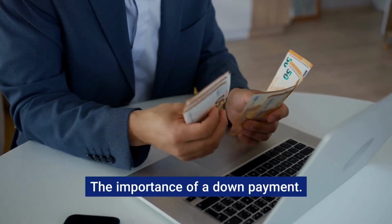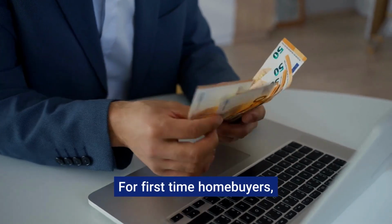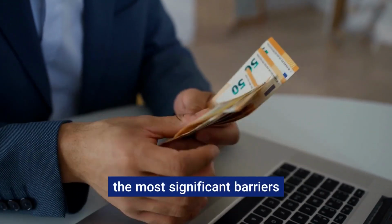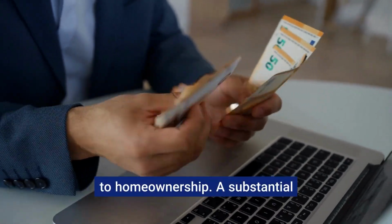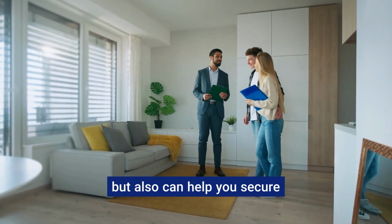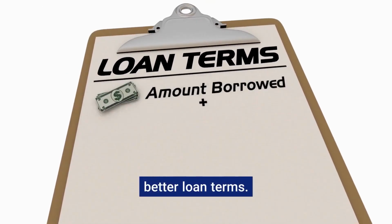The importance of a down payment. For first-time homebuyers, accumulating enough money for a down payment is often one of the most significant barriers to homeownership. A substantial down payment not only reduces your monthly mortgage payments, but also can help you secure better loan terms.